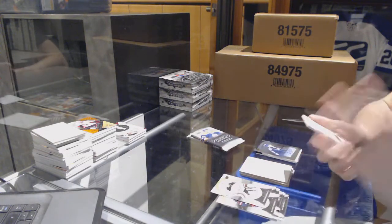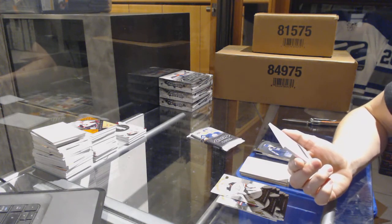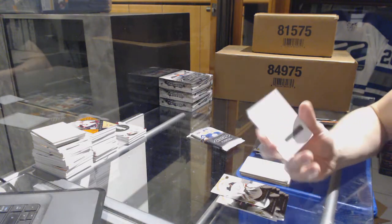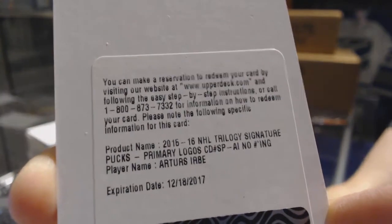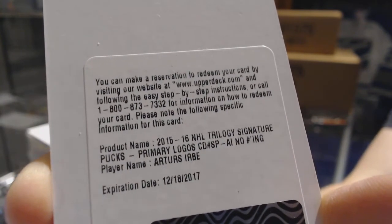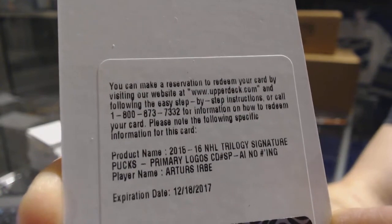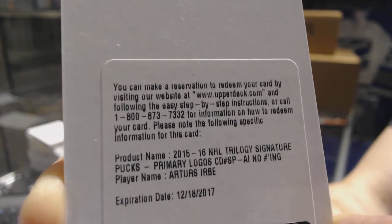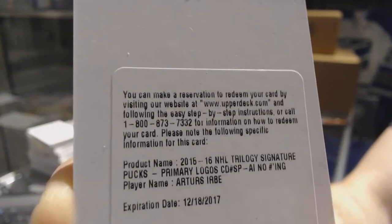We've got a redemption for a Signature Pucks. This could be for a couple teams, so if someone's got the checklist handy, that'd be great. We've got a Signature Pucks of Arturs Irbe. So that could be San Jose or Carolina. If anybody's got the checklist open and wants to let us know, that'd be awesome. Signature Pucks, Arturs Irbe.